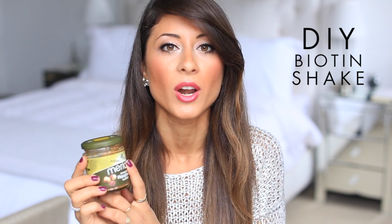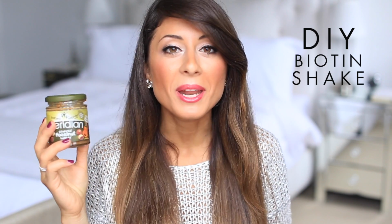I use this hazelnut butter in my biotin hair shake. It's pretty amazing that this hazelnut butter contains a high dosage of biotin. As many of you may know, biotin is very beneficial for hair growth. You can get it, of course, in supplement form, in a tablet, but personally I prefer to get it from the source, which is from vegetables or from nuts that actually contain biotin. You can either eat regular hazelnuts, a handful of them, to get the biotin, or you can also buy a hazelnut butter.